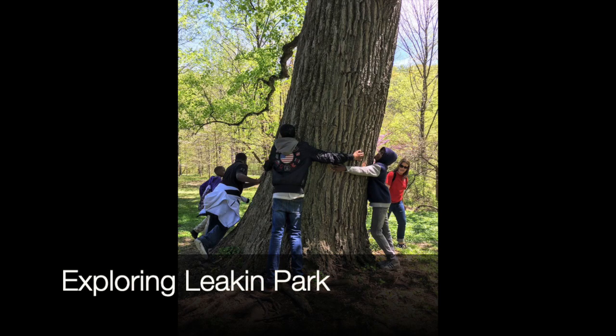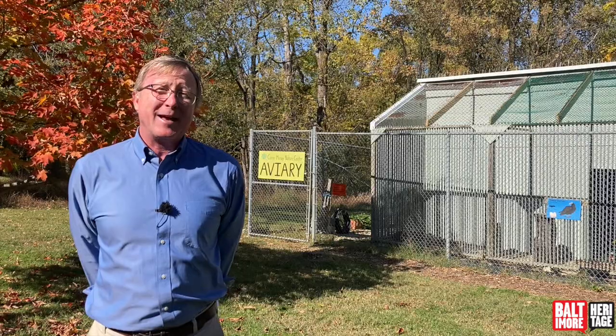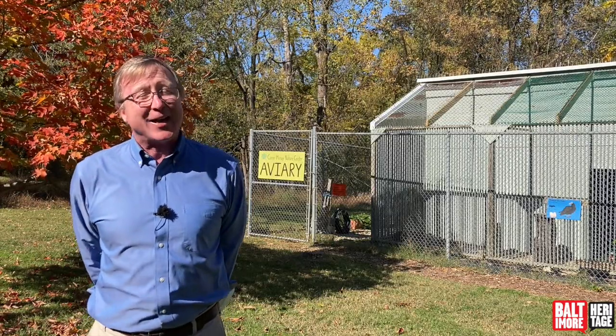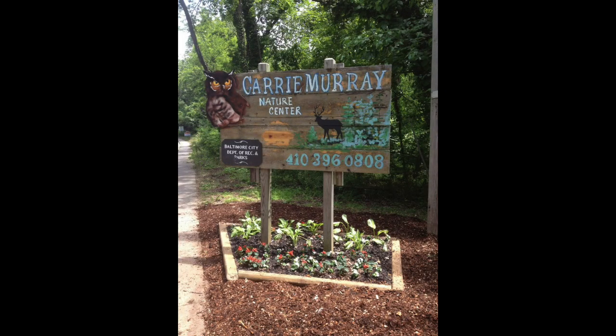The trees are a couple hundred years old, at least some of them, but the place where I am and the aviary behind me is not quite that old. I'm at Carrie Murray Nature Center. It got started in 1985, and that's what we're going to talk about today.